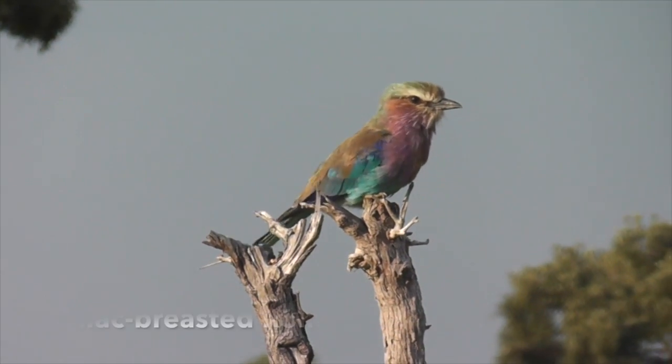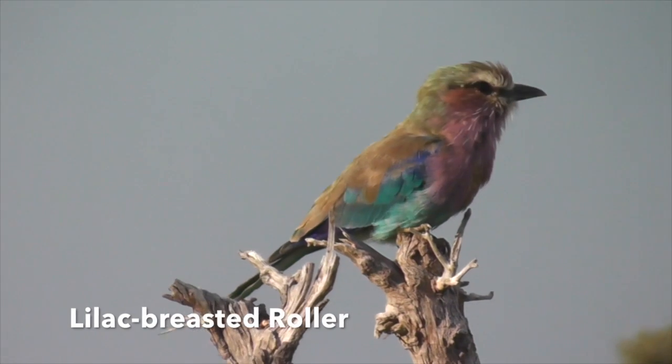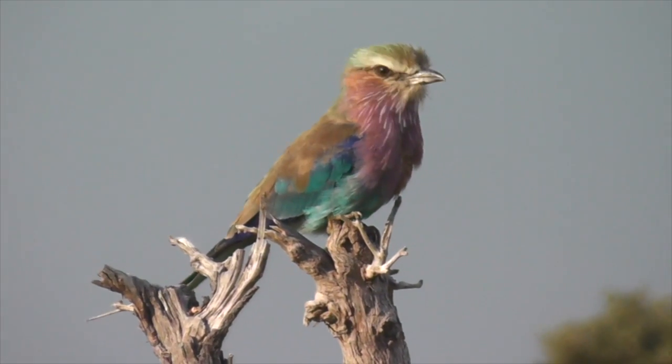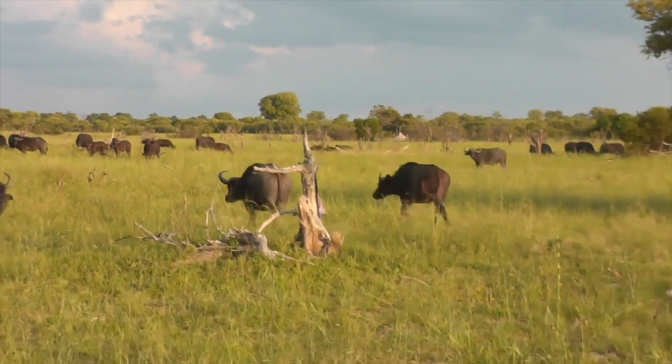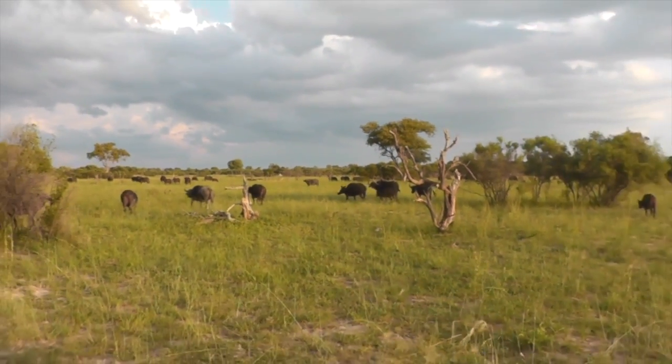Green, purple, blue, black, gray, brown. Look this way, dear. And now, in the evening light, we come across a very large herd of buffalo.